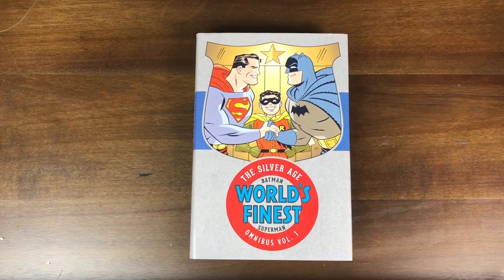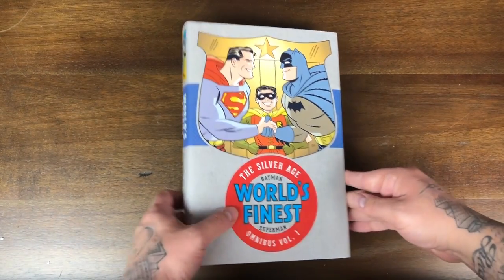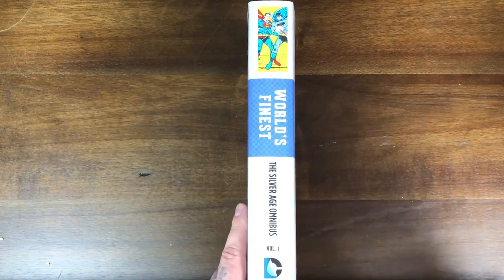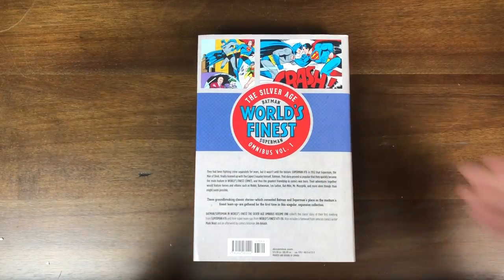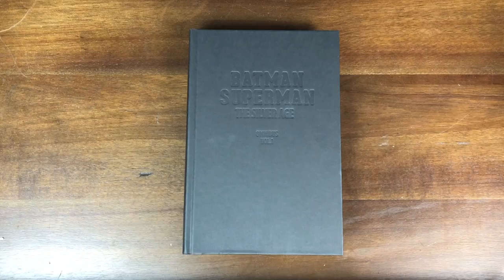So now we've left the Golden Age, we're into the Silver Age. Let's see how it looks. All right, so we're out of the Gold Age. We're into the Silver Age with World's Finest Batman and Superman Volume 1. Got Robin on the front as well. There's the back of the dust jacket. First meeting, Superman 76. $75 cover price. All right, here we go.